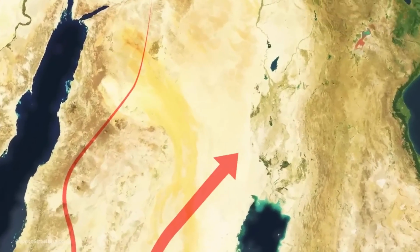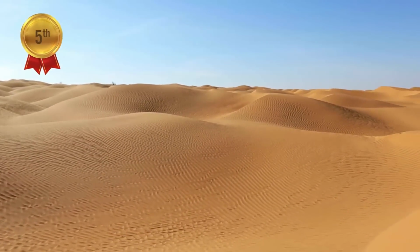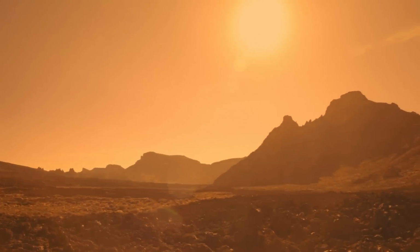Yemen to Jordan and Iraq are all included in the vast, desolate Arabian Desert. It is the fifth largest desert in the world, with an area of 900,000 square miles. You could believe you had landed on Mars as you cross these desolate crimson sands.